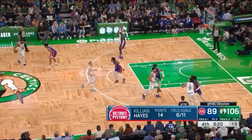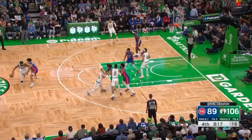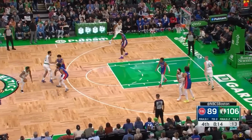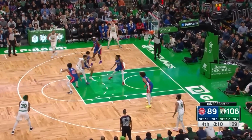Here they get MPJ switched onto Tatum, creating a mismatch for the corner isolation. As these actions progress, the Celtics will flow into 5-out after it. Here, Tatum sets the flare screen and then goes into being the ball screener for Smart. This creates a switch, and I love how instead of waiting and allowing the defense to set, Tatum has a quick pump and attacks the mismatch quickly, drawing the foul.